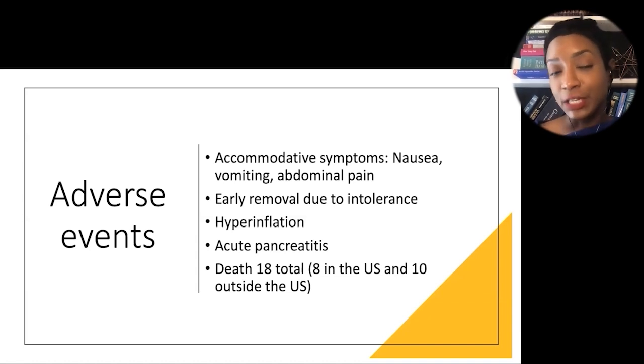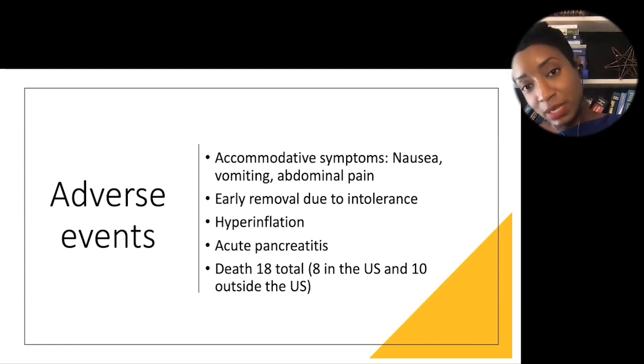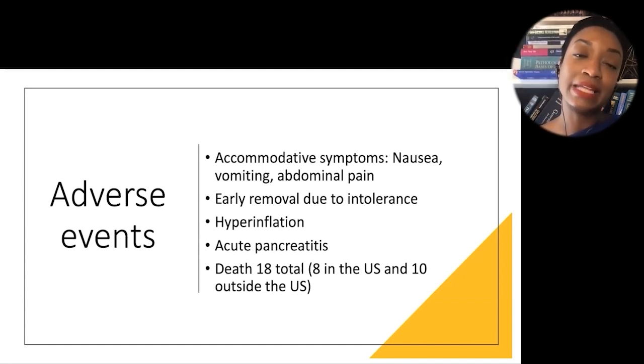Let's see, hyperinflation, which means the balloon continues to fill with air, even though we're not putting anything in there. That tends to happen if people leave the balloon in place for a longer period of time. There was a patient that presented from a different country that left the balloon in place for over a year and was having a lot of abdominal pain. That's because she'd had hyperinflation. And that's why the balloons are made to be removed in 6 months.